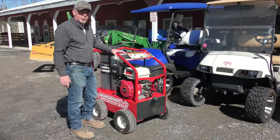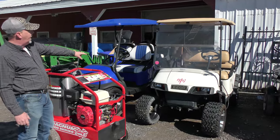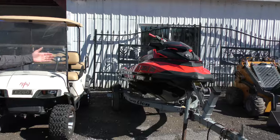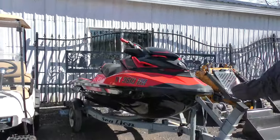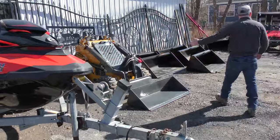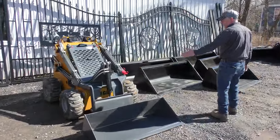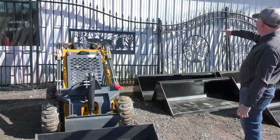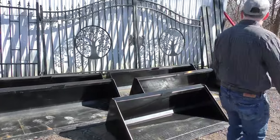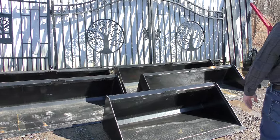This is a Steam Jenny pressure washer, brand new. We got two of your golf carts in there. Got a really nice RXP jet ski right there. Take a look at that. We got the Digit right there. We got one of them. Don't look like it's ever been used. You got two nice gates back there. I do believe them are what, Josh? 8-footers each for an 8-foot driveway? Maybe a little bigger than that.